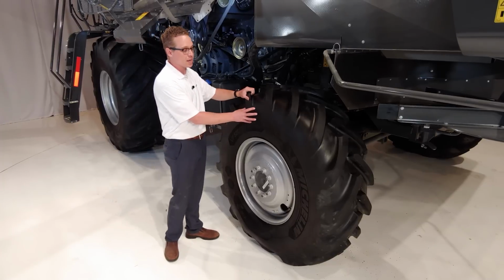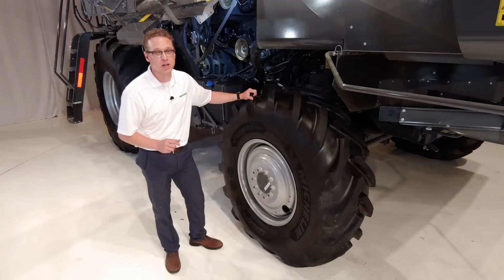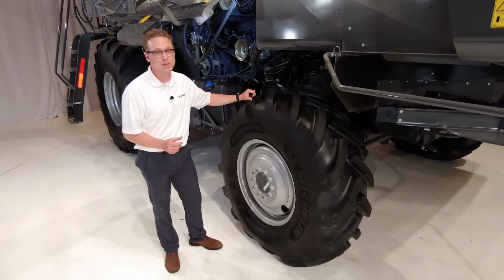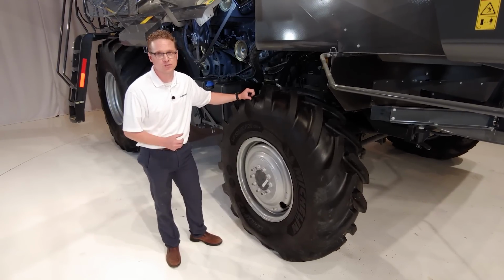Let's also talk about the tire pressure in the tires as well. We need to be checking that, especially if we've got dual tires. The outside dual needs to be 6 to 10 psi lower than the inside dual. This will make sure we protect our final drives.